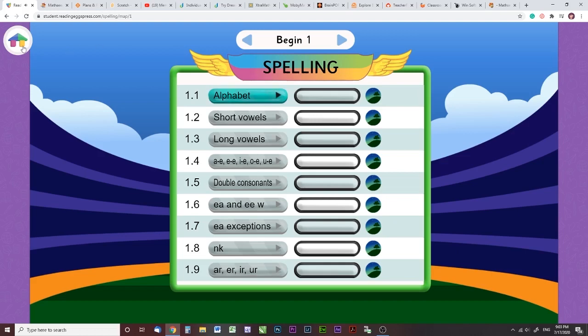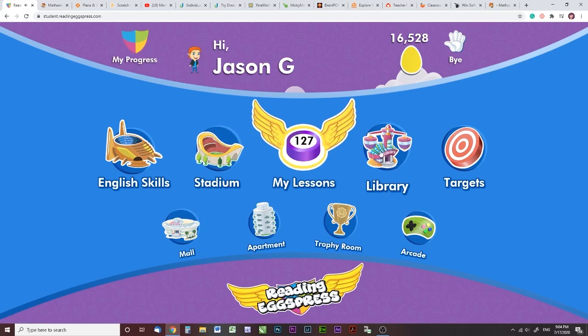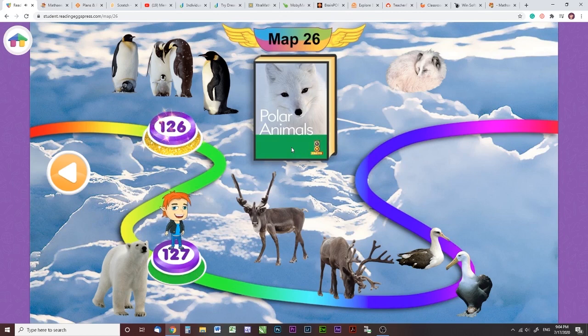But there's spelling. These are ways to practice skills with games. There's a library. And then again, a way to spend your eggs that you've earned. And the lessons will cover things like dictionary skills, reading comprehension, vocabulary, main topic, how to figure out the theme of a book based on its cover and title, all kinds of things. So I'm going to go back to this one since he's completed it.